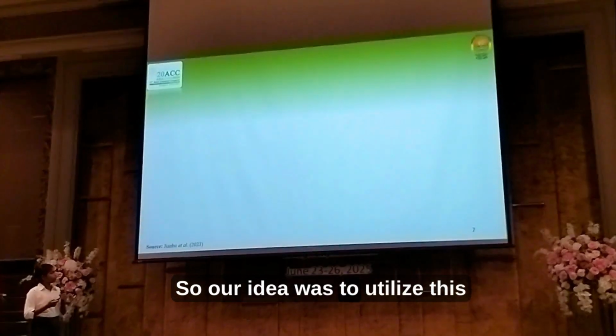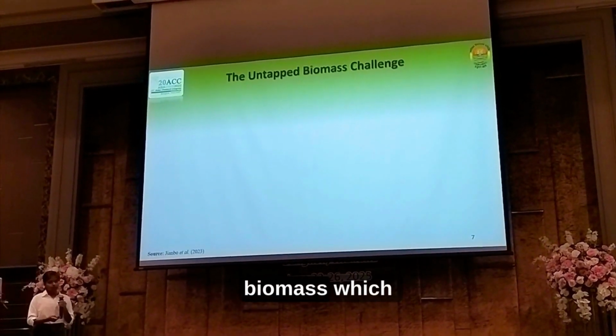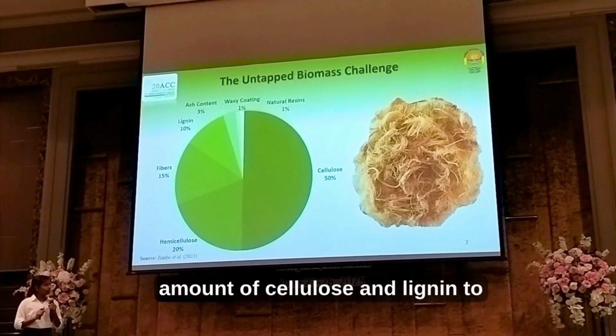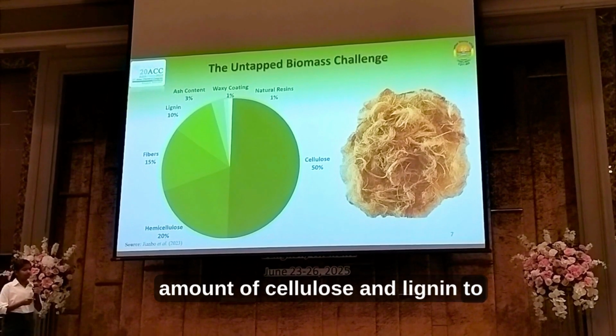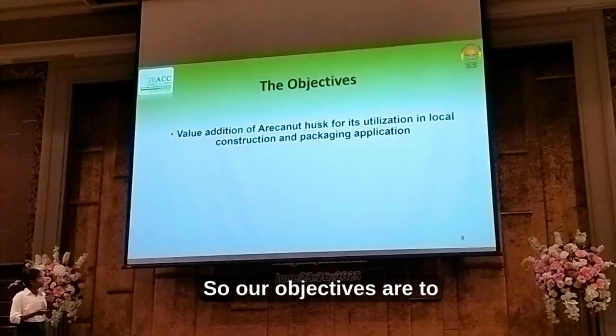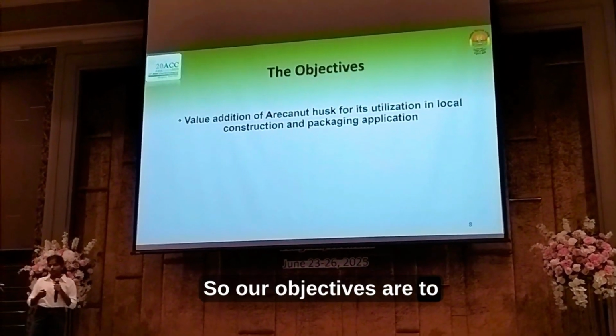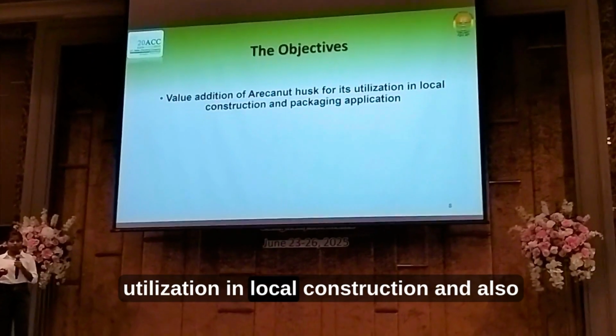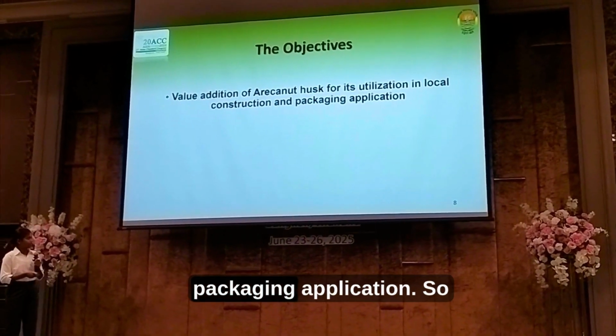So our idea was to utilize this biomass, which has a considerable amount of cellulose and lignin, to make sustainable packaging and also construction material. So our objectives are to add value to Areca husk for its utilization in local construction and also packaging application.